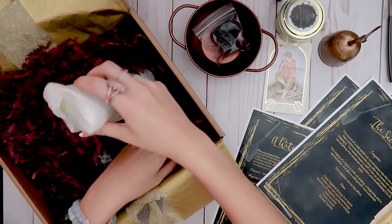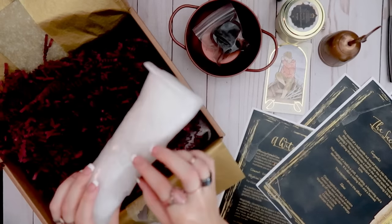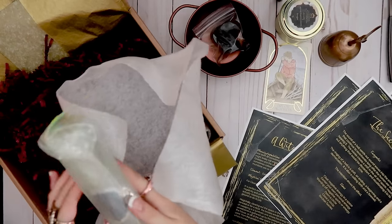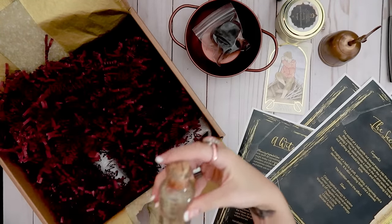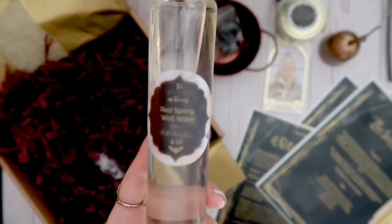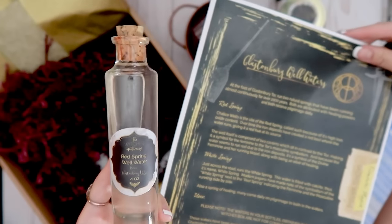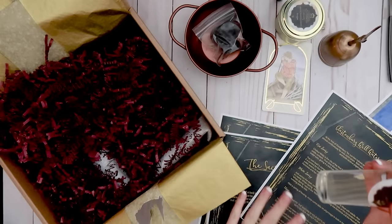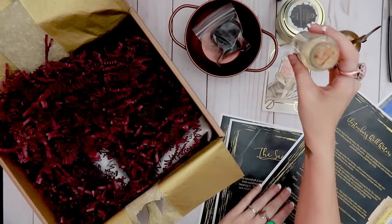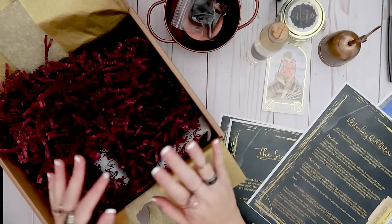Okay. Oh, wow, there's a lot of things in here. Okay, so what is in here? Oh, it's the Redwell spring water. So instead of information cards, it seems that they provide full grimoire pages for each item in the box, which y'all know I love my grimoire.